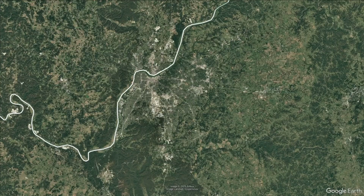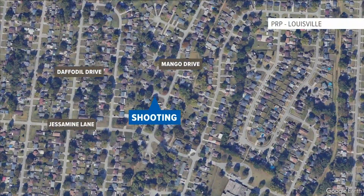Some more local news now. The father of a 4-year-old boy is facing charges after his young son shot himself. Metro Police arrested 23-year-old Jacob Mosley yesterday. The investigation began when a child was brought to the Medical Center Southwest yesterday morning around 8 o'clock. Police later determined that the incident happened off of Mango Court in PRP just after 8 yesterday morning. Now, Mosley told officers he left a gun on the nightstand while he was in the shower, and that's when the child shot himself in the arm. Mosley is facing several charges, including assault, criminal abuse of a child, and wanton endangerment.